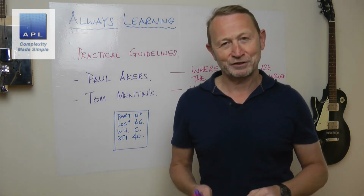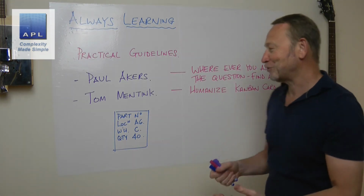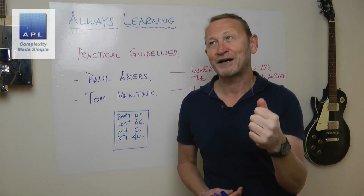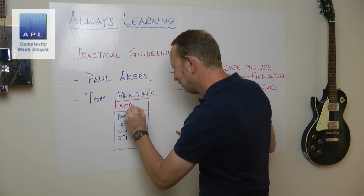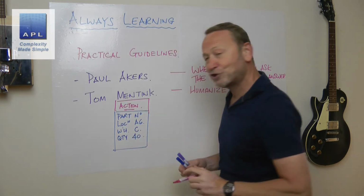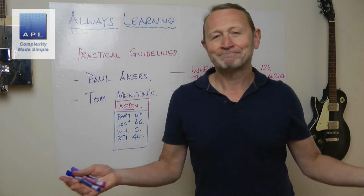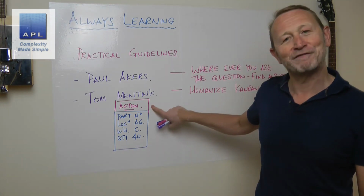But look what Tom's done on the top of his Kanban card. It's just brilliant. Whenever I ask the question, I should find the answer. Because you picked up the Kanban card, and then of course, what's the question you're asking? What should I do with this? So what Tom's done is dropped on the top of the card what action should I take? In other words, where should I take it? Who should I give it to? What am I doing with this damn thing? Wherever you ask the question, you should find the answer.